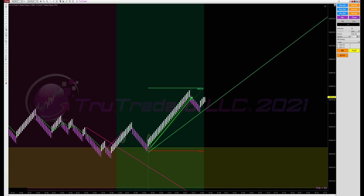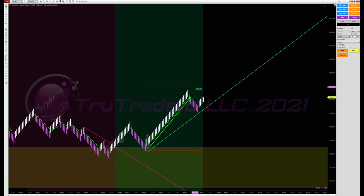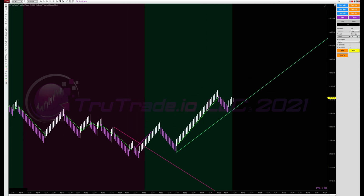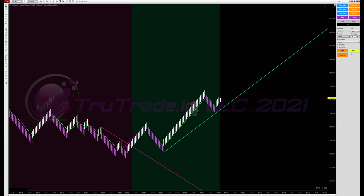I would have taken the money and I would have went flat up here. I would have probably went flat up here because we don't know. It's not fair for me to draw these lines here because obviously I'm drawing it because I know that it's ending here. But at the end of the day, I would have probably taken profit if I was trading a 3 lot, probably, in here. I would have already done really well in here. So I would have hit flat.